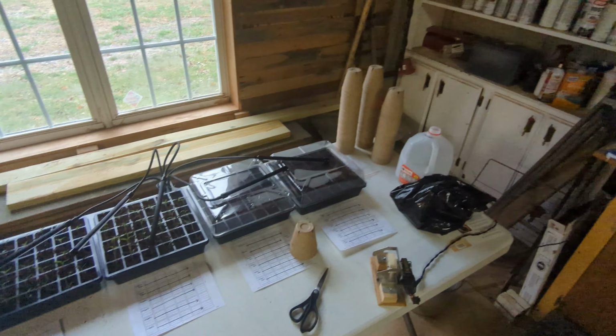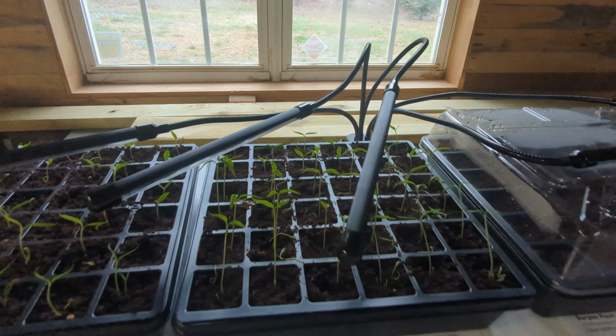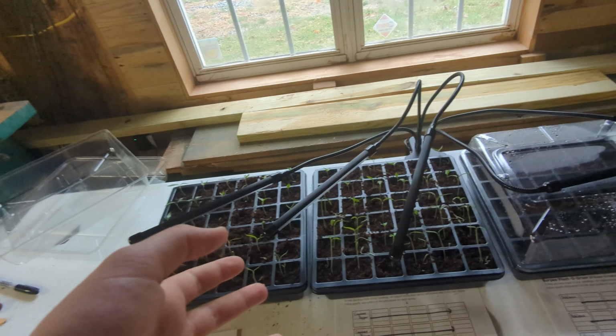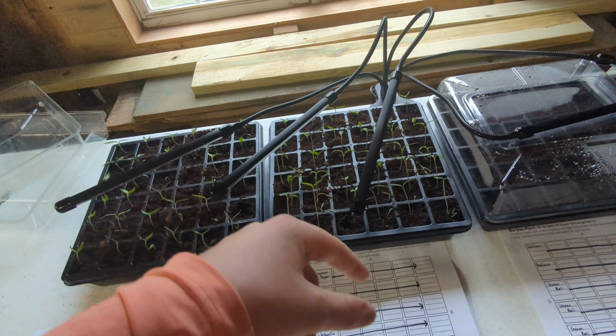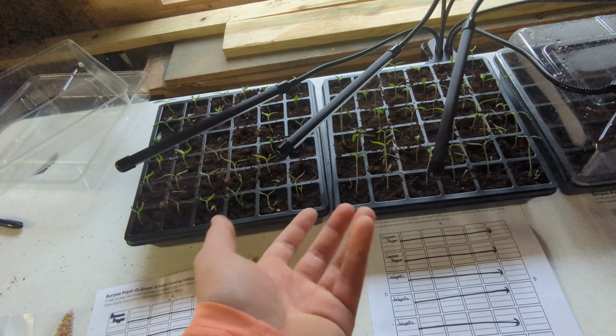All right, so here is our seed starting setup. As you can tell, we got a very professional setup. It works, but anyway, here are the plants that have sprouted. These are cayenne peppers, jalapenos, banana peppers, cayenne peppers. All the seeds we're starting here are peppers, and the reason is that, like corn for instance, whenever you plant corn, you put the seed directly into the ground. If you put a pepper seed directly in the ground, it ain't gonna work, just because it's too small, or I really don't know the physics behind it. Basically, it just won't work.